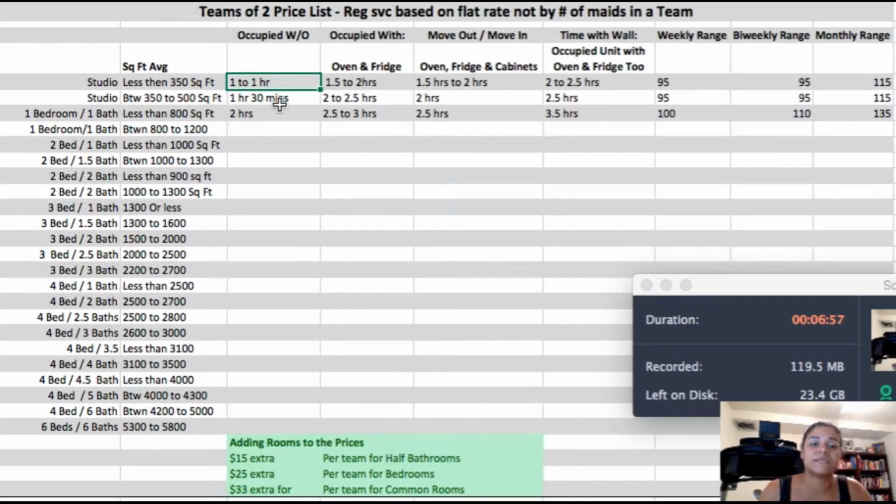I'm not going to dispatch a team to a cleaning unless the client pays a minimum fee of, and then you make sure that that's here. So you will put 1 hour. If it's 1 hour and 30 minutes, you'll put an hour and 30 minutes. If it's 2 hours, you will put 2 hours, just so you and the office know that this is the real minimum that you are willing to schedule a cleaning for.